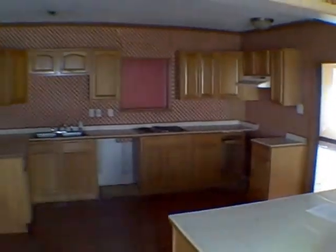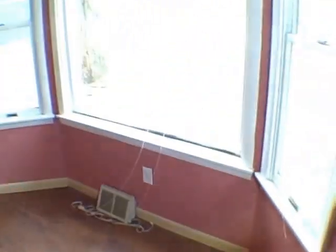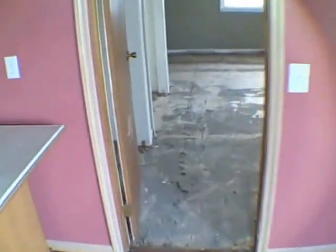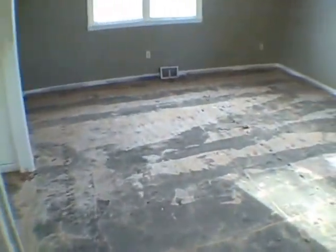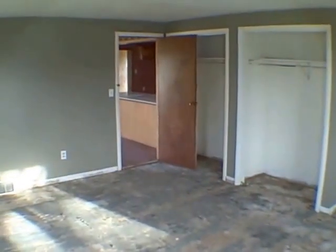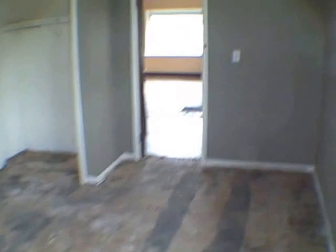Give you another look at the kitchen from a distance. Hardwood floors that need to be cleaned up a little bit. Got wood windows. Carpeting was removed from this room right here, which could be considered a bedroom. It's a very large bedroom at that. Check it out. We're talking probably almost 20 by 20.